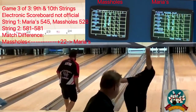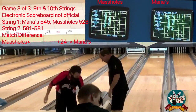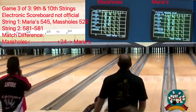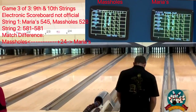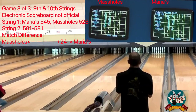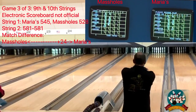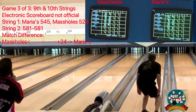81-74, 24 is the lead for Maria Subs. And on the marks, each team has two marks, a strike and a spare for Massholes and two spares for Maria Subs. And Joey Lister coming up right now on a spare fill on 27 first. Joey Lister, switching from the fourth to the fifth spot.